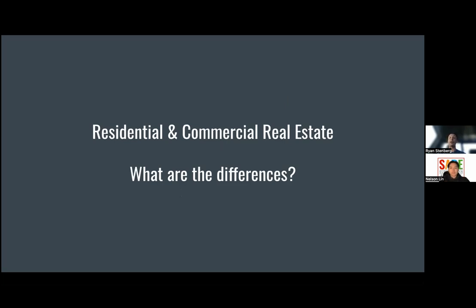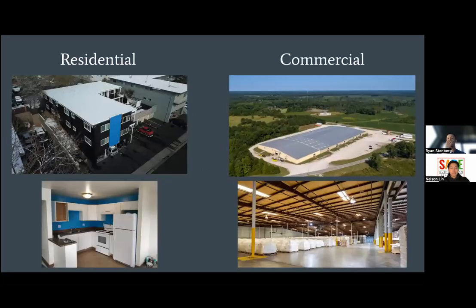And I want to define each of these first. And for the sake of this presentation, and I know this is not what a bank would say, or if you're looking at an income-based approach of assessment of value, but when I say residential, what I'm talking about is where people reside, where people live. So that means single-family homes, multifamily buildings. When I say commercial, what I'm referring to is industrial, retail, office, basically where you would operate a business. And so that's the key distinction I'm making here.